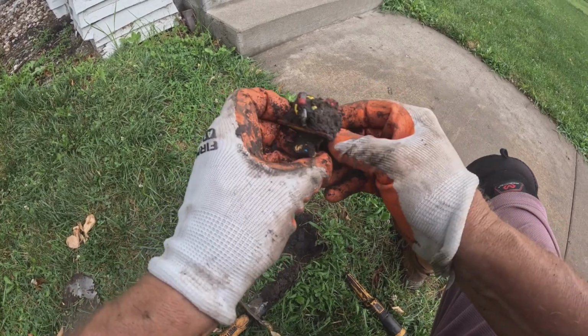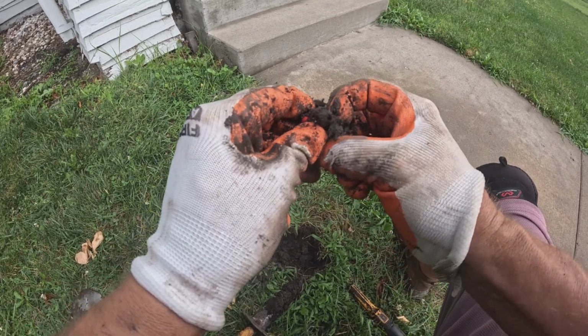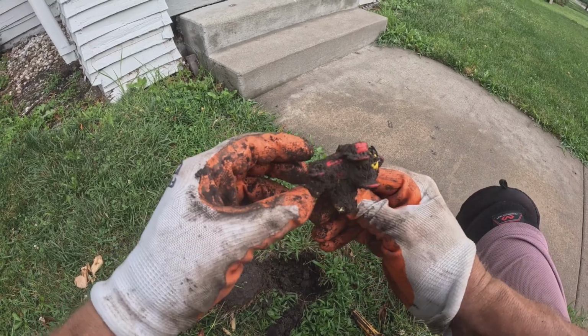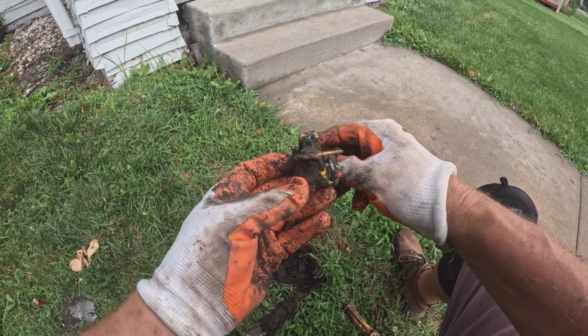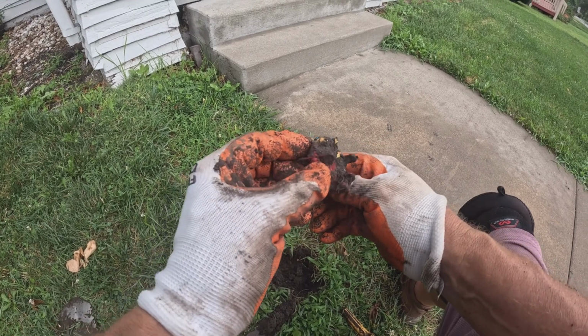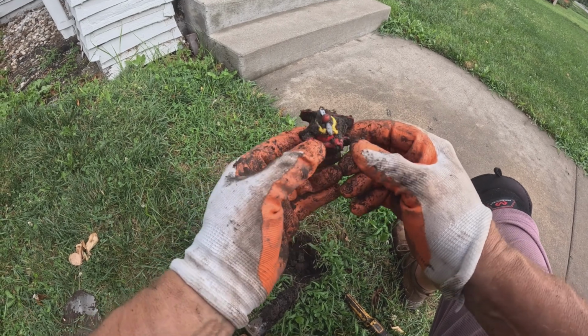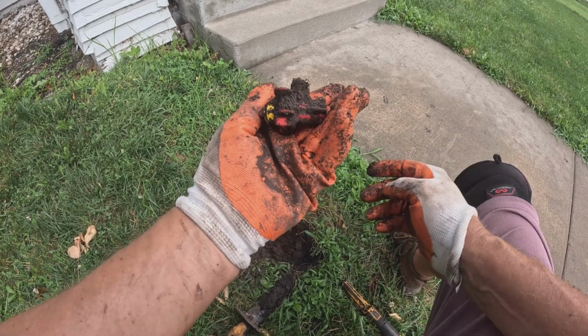Crazy. Almost reminds me of a Red Baron or something. So we'll give it a clean up and show you exactly what it is. Love the toy cars, toy airplanes.